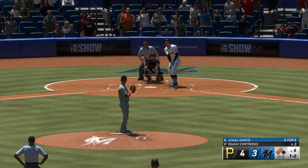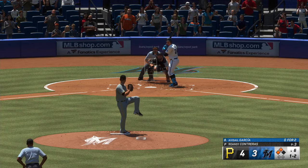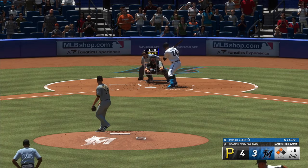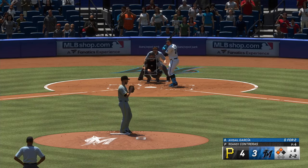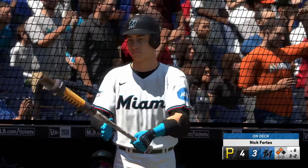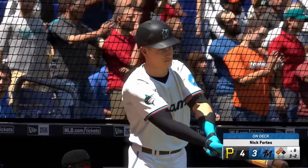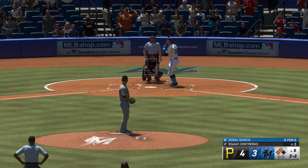Go ahead run at second here in the bottom of the sixth. Okay. That one missed. I think ultimately you want to tie him up, get the ball in on the plate so that he can't get the barrel to it and hit it to the outfield. Not even close there. But the count's full. Nick Cortez next to hit for the Marlins.